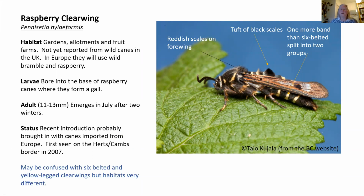In Europe, they will use wild brambles and raspberry, but there's no such records in the UK yet. At the moment, they seem to be restricted to raspberry canes in gardens. And it only arrived on the Herts-Cambridgeshire border in 2007, almost certainly imported, as quite a few of our new insects are. It does bore into the base of raspberry canes and they form a gall.